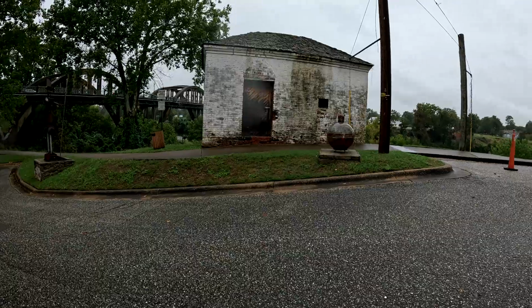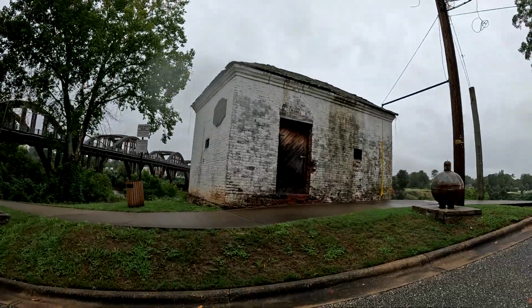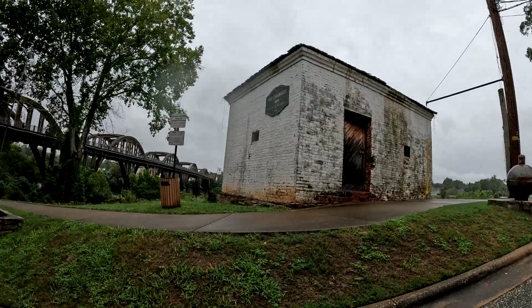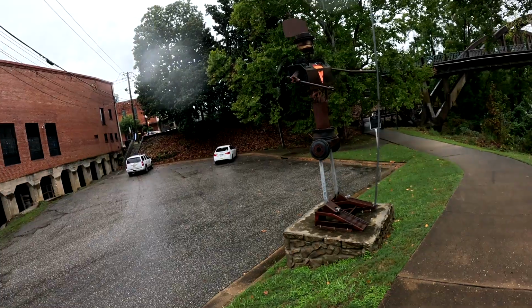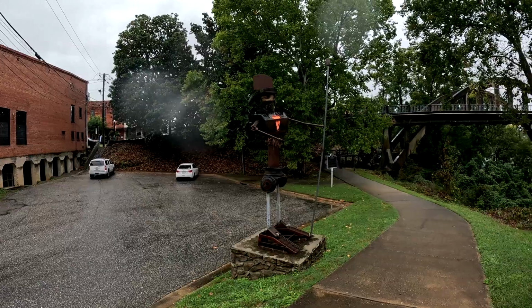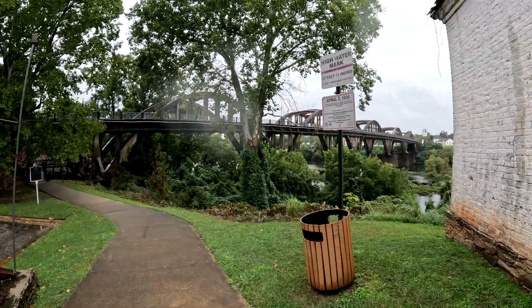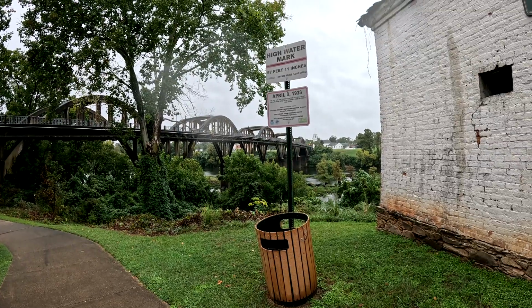That is the first jail in Wetumpka. Old calaboose in 1820. This is a man? Looks like a man. Oh! Okay, there we go. The high water mark of 57 feet, 11 inches on April 8, 1938.